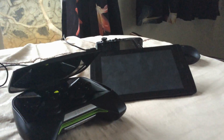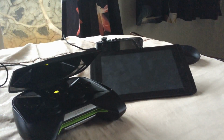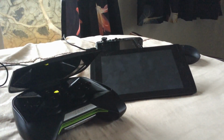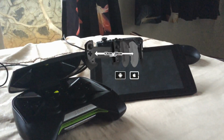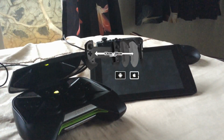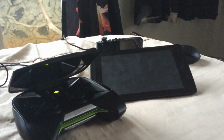Now, the one argument that you could make is that if I buy an Nvidia Shield tablet, I can always use an attachable controller like a Game Grip or something similar to a Moga. There are controllers that attach. They're not out yet, but they will be.